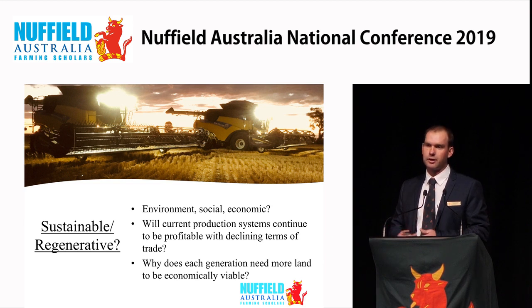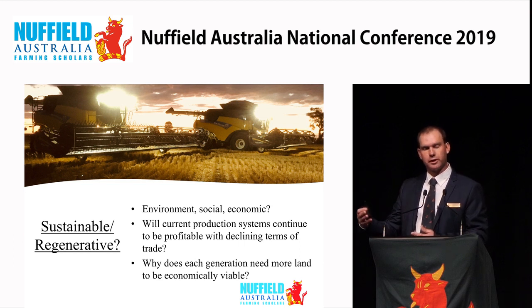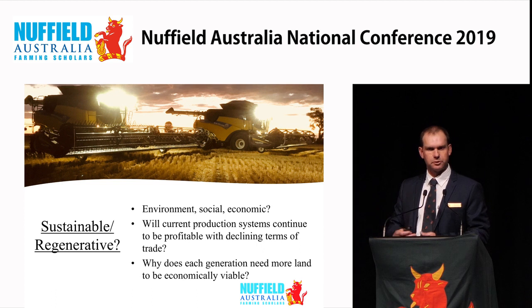The terms of trade declining in agriculture in Australia means that the cost structures are going up, and the only way we could mitigate that and maintain profitability is to spread our costs over more hectares and become more and more efficient. I don't know that this is truly sustainable going forward. Will we continue to be able to buy more land and grow bigger and bigger holdings?